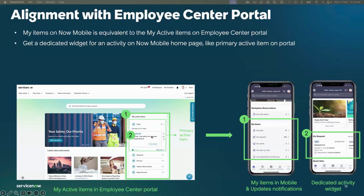Then in the portal, we have a capability to mark one particular activity as a primary active item, which essentially makes that task stand out from other activities. It is giving more accessibility to the task. Similarly, if you want to give accessibility to a particular item, for example, My Request, you could create a dedicated widget for that activity. And similar to the portal, where you get updates on all of these activities via portal notifications, on mobile you could get all those activity updates via mobile notifications.